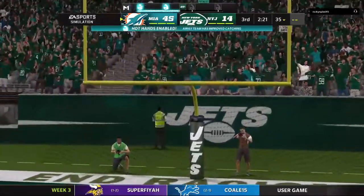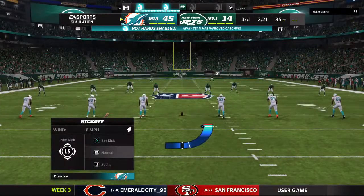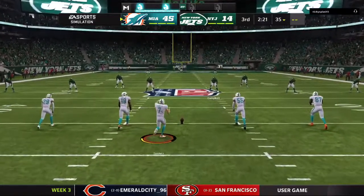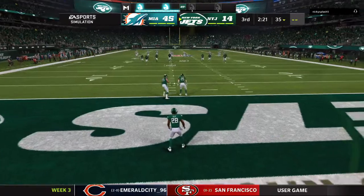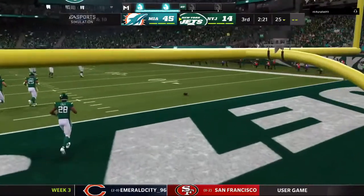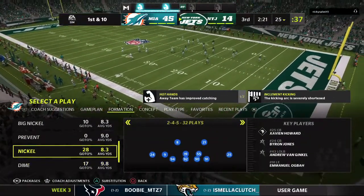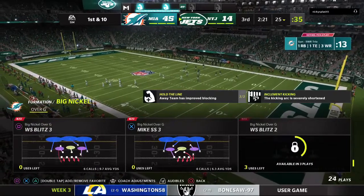Sanders' kick is good, and they're well on their way now as the lead grows even larger. So put another three on the board. All things considered, a good opening drive to begin the third quarter. And as a defense, the way that this game is going, you're excited to see those points go on the board. Gives them a little bit of leeway to play with when they're out on the field, but they're real excited to see their offense score. Now they get to go out there and do their part.